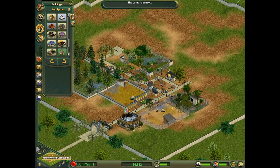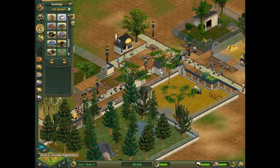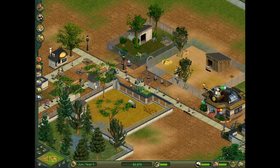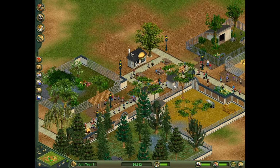So, yeah. And this is a pretty decent zoo. You know, we've got several pretty cool animals. But yeah, so that's it for now. We're gonna make some money, see what we've got, what to play with, you know, what to do, etc. In the future. So for now, adios.